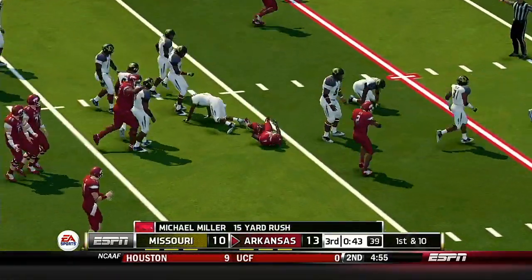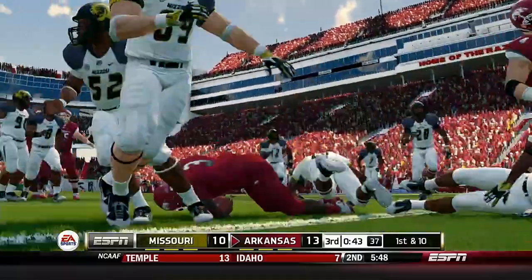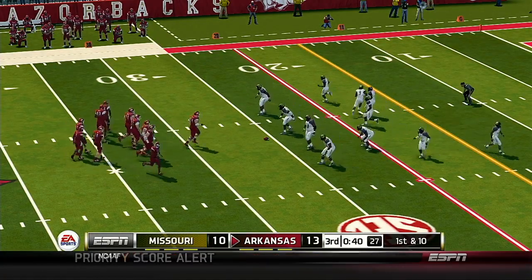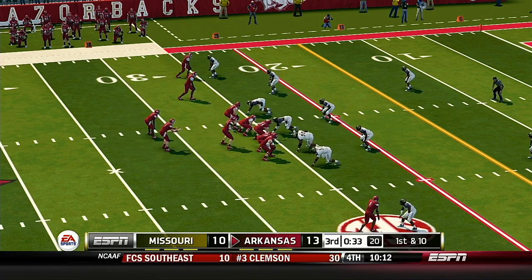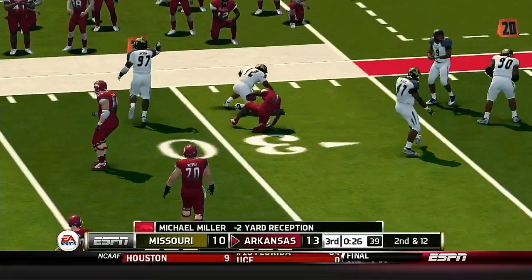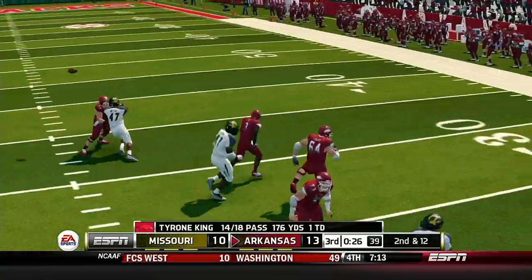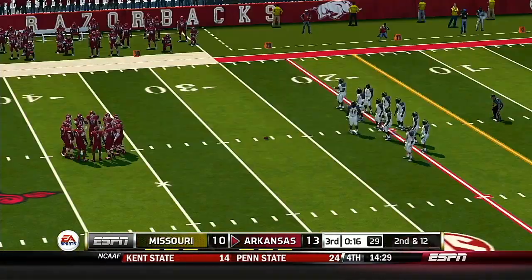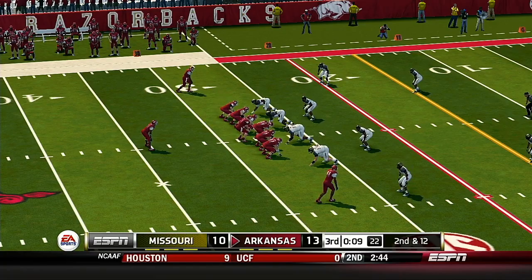He's at the 30. He makes his way out to about the 25. That makes it first and 10. First down, 10 yards to go. Ball on the 25. To his tailback. Loss of 2 yards on the play. That'll bring up second and 12. So it's second and 12. Ball on the 27-yard line. Arkansas is up by 3.